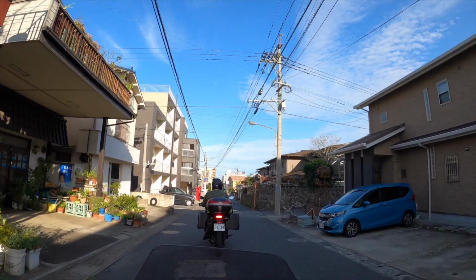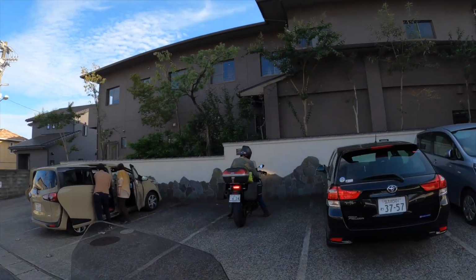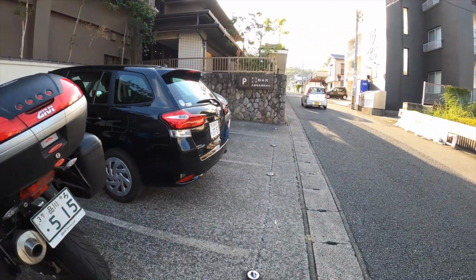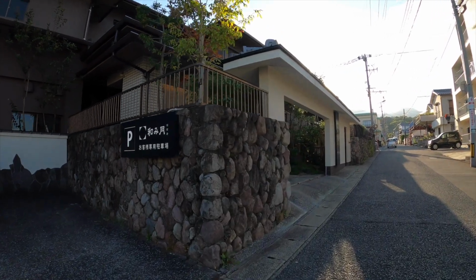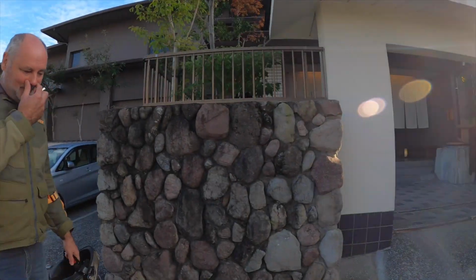That looks ryokan like. It does. Perfect. We just had somebody come and collect our bags and take them in, so we're thinking this is fancy. This is fancy. That's the first time. Well, it's not. Actually, that's not the first time that's happened. No, it's not. We're actually quite used to it.